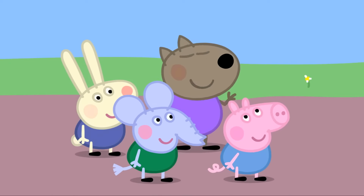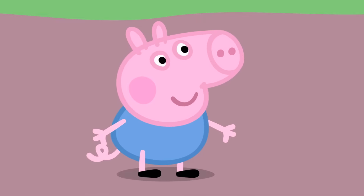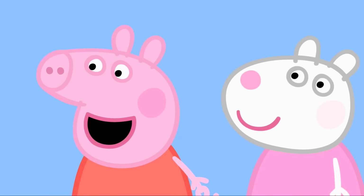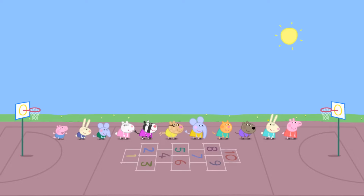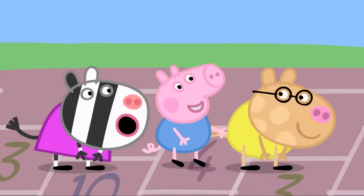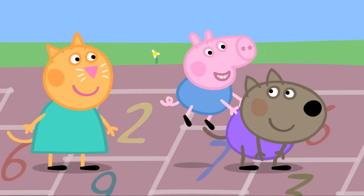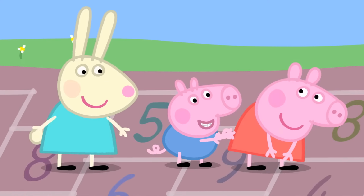George wants to play leapfrog. George likes playing leapfrog. Leapfrog, everybody! One, two, three, four, five, six, seven, eight, nine, ten!